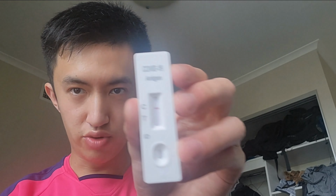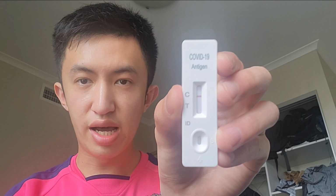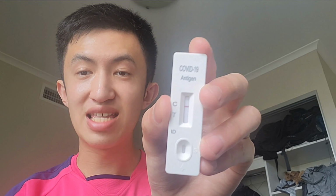Okay, a few moments, 15 to 20 minutes later, that is the result. So there's only one red line on C. That means I tested negative to COVID-19.